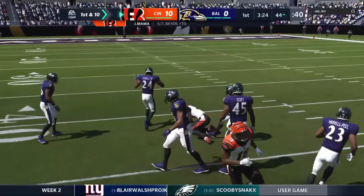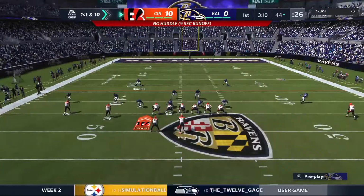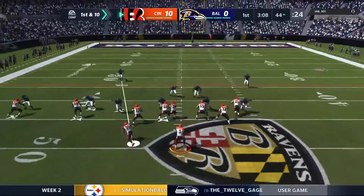Let's see how he bounces back. Yeah, because two interceptions for him in college and a half. I mean, that just didn't happen. 19 yards there on the catch and run.